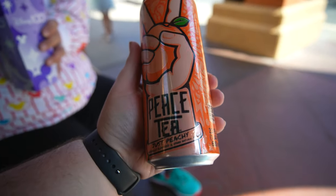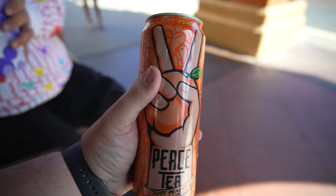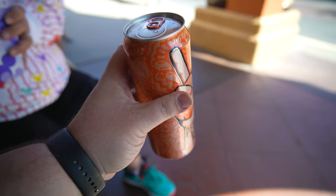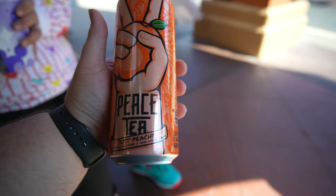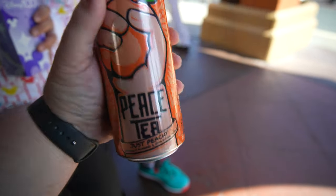We also found this Peachtime tea in Cars Land too, but in Hollywoodland. And it's peach flavored, so I'm excited for this.